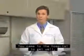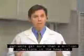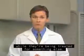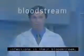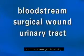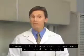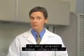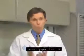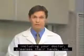You came to the hospital to get well, but you should know that each year in the United States, patients get more than 1 million infections in the hospital while they're being treated for something else. Examples of infections patients can get in the hospital include infections in their bloodstream, surgical wound, or urinary tract, as well as pneumonia. These infections can be serious and hard to treat, but there's one simple thing you and your family can do to help prevent these infections. Wash your hands and make sure that everyone who touches you, including your doctor, cleanses their hands too.